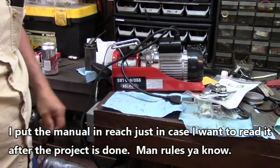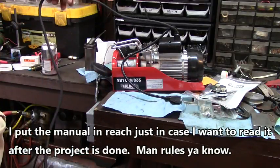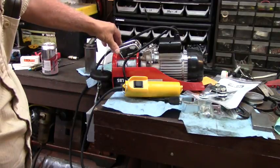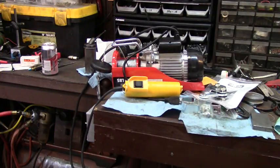I'm not sure exactly how I'm going to mount that, but at least you don't have to have a DC power supply and finagle a bunch of stuff, and this is made to be a hoist in the first place. So I'll figure out what to do with it, and then we'll get on to the next step from there.